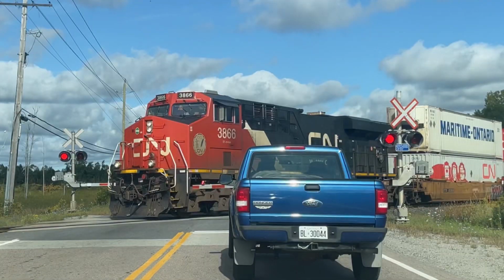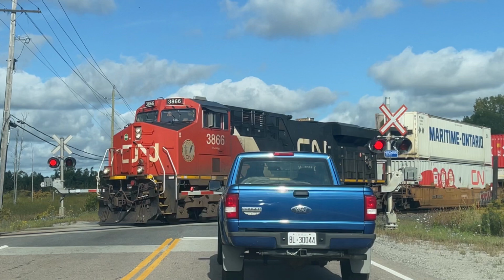Alright guys, this is all the trains that I've gotten through this week here. Most of the trains in this video will have GEVO locomotives, so prepare to hear some great K5HL horns. The first train was unplanned. The lights started up right in front of us, so I was able to film this southbound intermodal train.